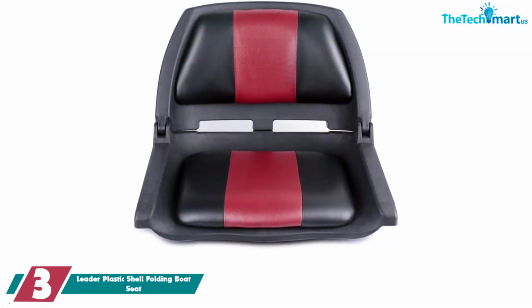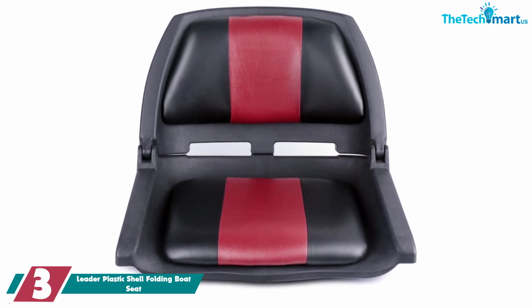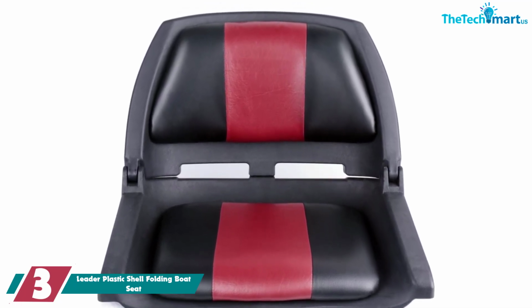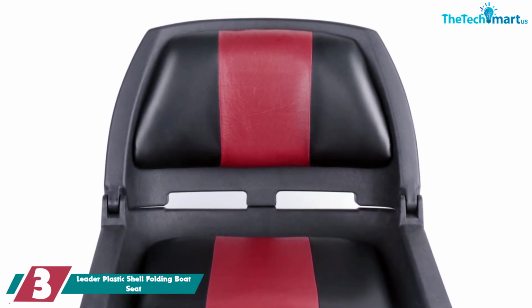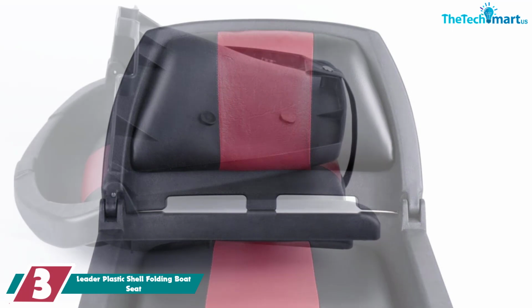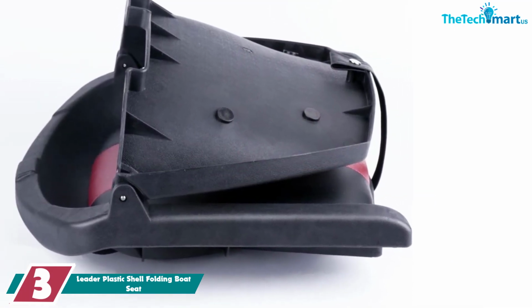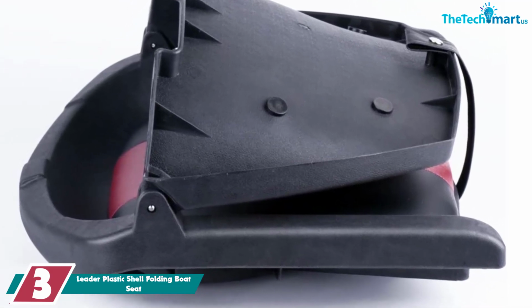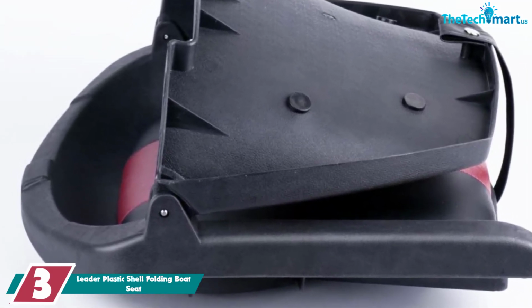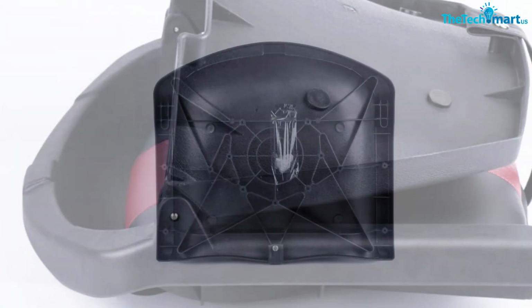At number 3, we have the Leader Plastic Shell Folding Boat Seat. When you're looking for a good deal on a comfortable deck chair, this is your answer. The Leader Plastic Shell Folding Boat Seat is affordable but still high quality. Compression foam padding is firm and supportive. You won't be finding any lumpy or hard spots in the seat. The compact size makes it ideal for smaller boats. Mounted on a pedestal, it takes up very little space.